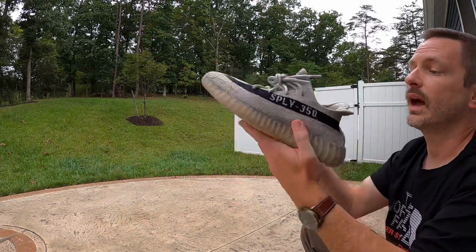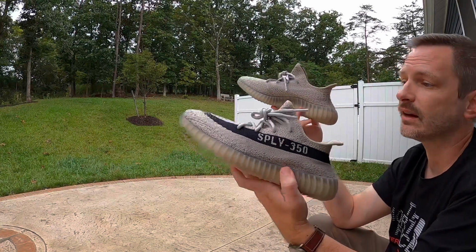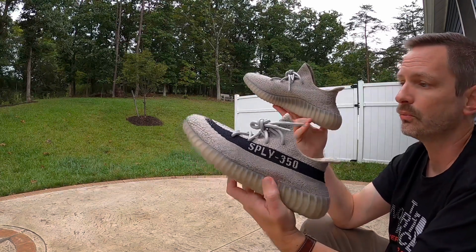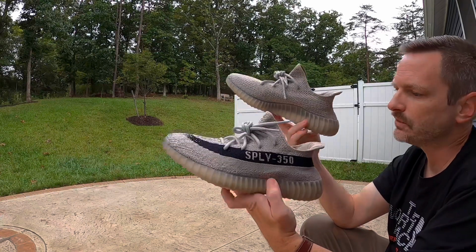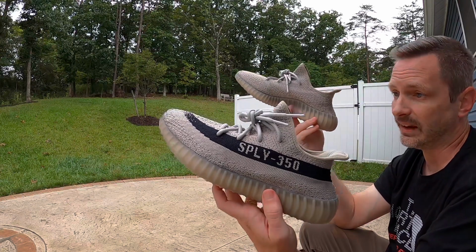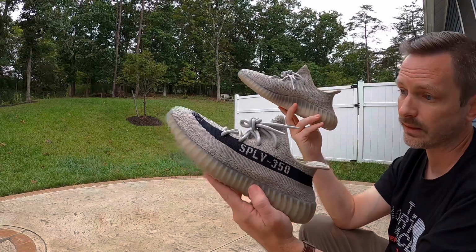But anyhow, I really like these. I think this could be a classic colorway, and I think a lot of people slept on them. I don't know, right now I don't think prices are too crazy, and that could be for a variety of reasons. Maybe people were just broke, but I think this colorway is dope, and I think this pair will be really easy to wear, so I'm keeping them in the collection.